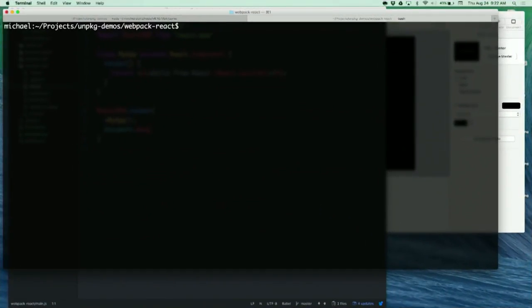Okay, so those are some pretty cool demos, right? But in the end, we're in this weird place right now where we're still using a bundler. We're still actually using globals because we're loading those UMD bundles, but it doesn't look like globals because we've got these imports, which is kind of cool.